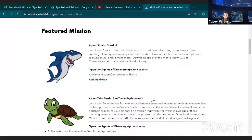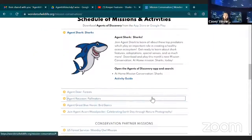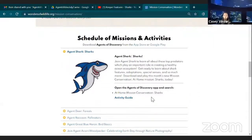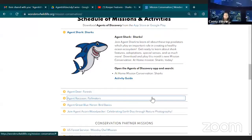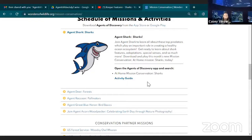If you're looking for more shark-related activities, we're going to direct you down to another part of our website where it says Schedule of Missions and Activities. This tab will show you all of the missions we have live, including our current mission, Sharks. Under this tab, you will also find our activity guide that we have specifically made for you at home. There'll be a craft, an awesome outdoor activity, and something that you can do to promote conservation for sharks and their importance to our ecosystem.